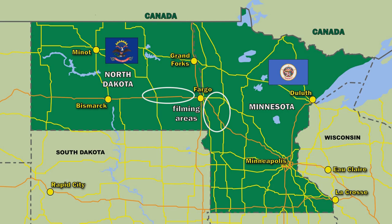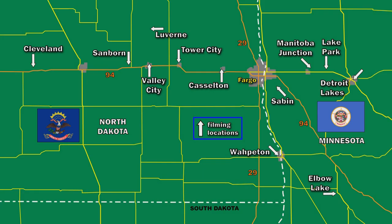Welcome to this edition of American Railway, which concentrates on the areas ringed in the southeast of the Flickertail state, North Dakota, and across the state border in Minnesota, the Gopher state. There are hundreds of lakes in this region which have been omitted from this map for the sake of clarity.